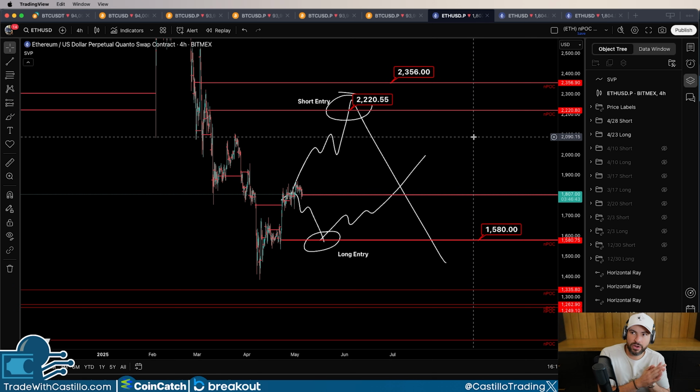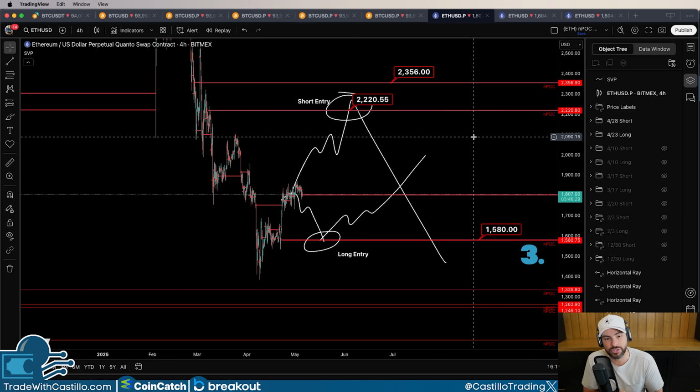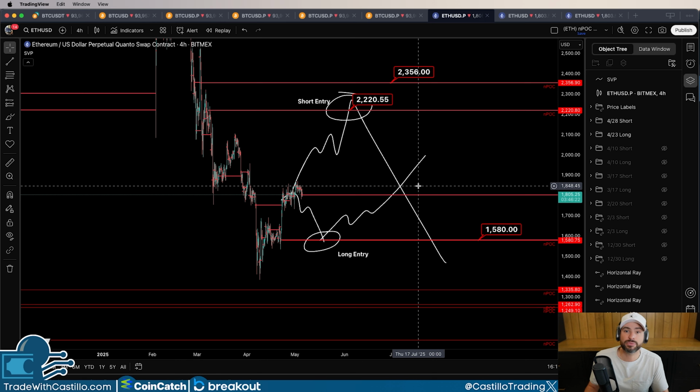Remember, guys, it's very important to remember those 3 steps. Create the game plan, which is what we're doing, right? This is what we did on Ethereum. Have patience for that game plan, right? That means wait for price to come to our entry level. Create an entry level. Let your entry come to you. Don't force an entry. Then we execute once price gets there, right? Once price starts to drop to 1580, then that's when we look to long. You gotta execute though. That's so key.